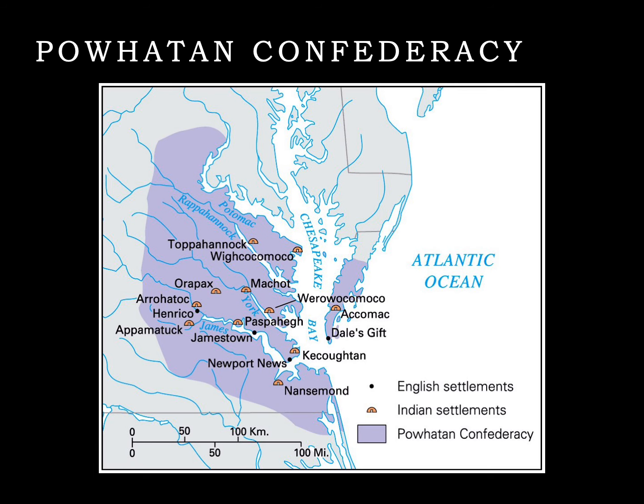So here is the territory that the Powhatan Confederacy stretched. Everything in purple is under him. The little red symbols are Indian settlements. The dots are the English settlements. So you can see the English are not just coming to this pristine, open, empty land. The land is already full of Native Americans. There's different Native settlements all over the place, and the English are living among them.